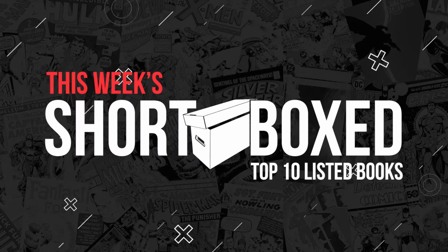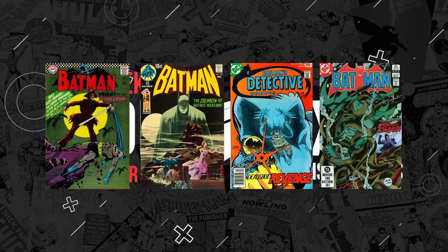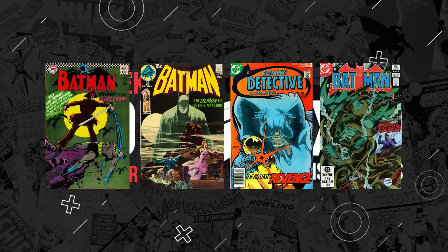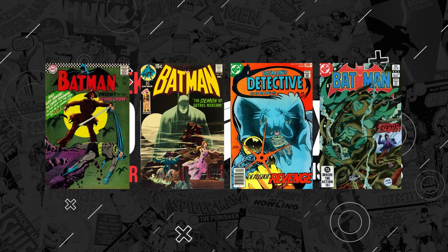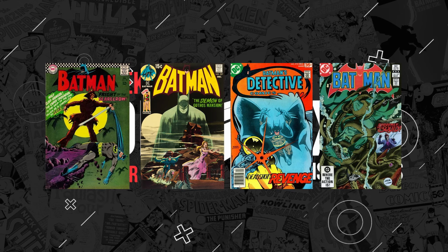As we wrap up this week's countdown, we're itching to know which of these incredible comics caught your eye the most. Have you already snagged a copy, or are you gearing up to add one to your collection? Whether you're drawn to the world of Batman or crave the excitement of other superhero tales, these comics offer a tantalizing glimpse into the vast universe of comic book adventures.